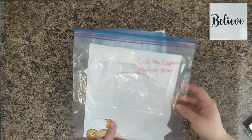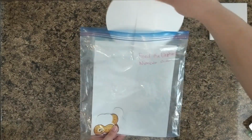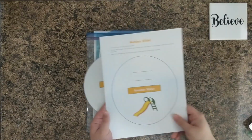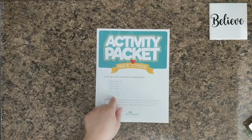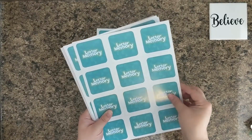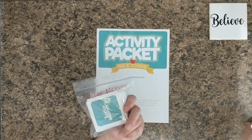Number slider. In the gallon bag, I had Feed the Elephant and the number slider, because the number slider fits right in there perfectly. You just cut out the circle and the slider and put them together. And last we have the letter memory game. That's just all of the cards. These are not perforated, so I used my straight edge cutter and cut on the lines, and then I stored them in a snack bag.